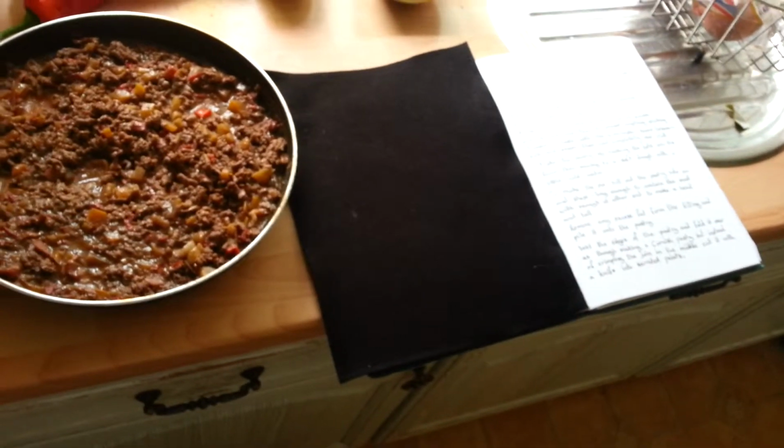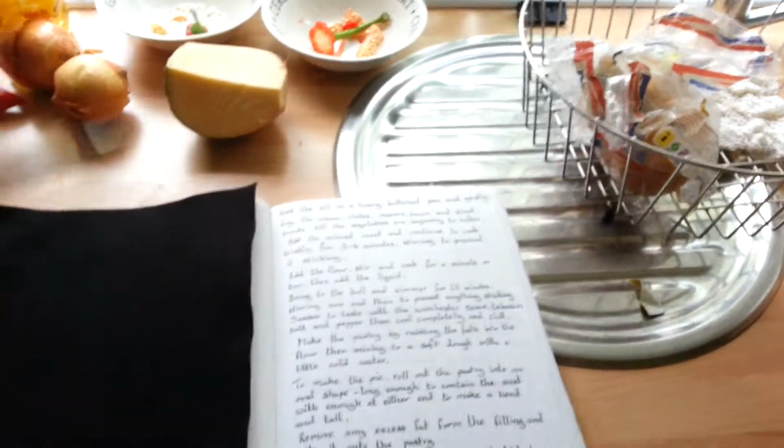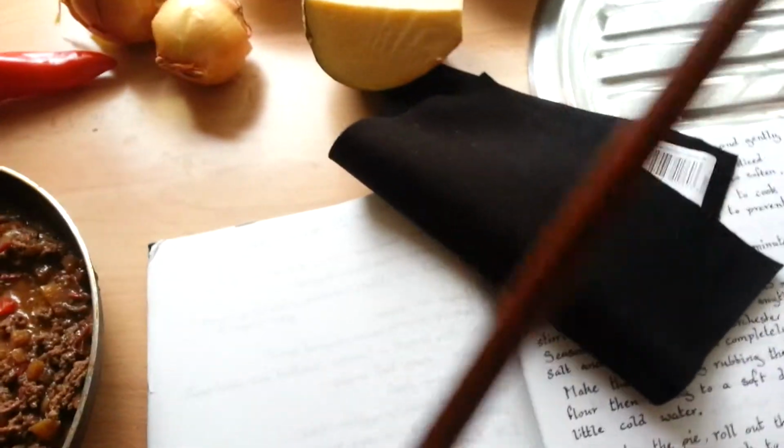I should have got it ready. I think I've got my hand on it. Okay, we made a lance. Oops.